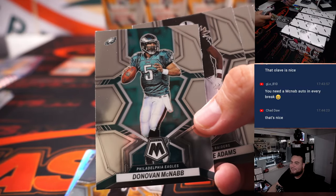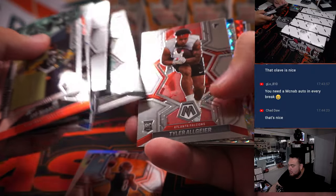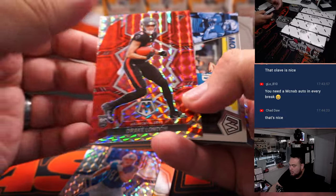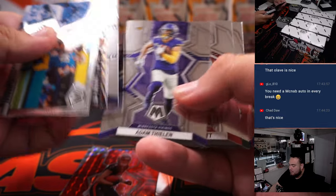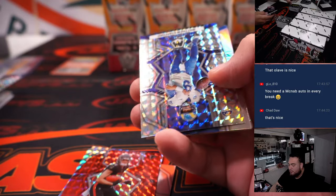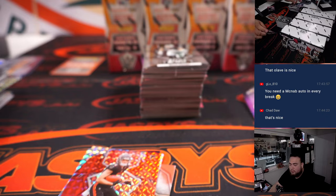There's my boy. I think McNabb must have signed a deal with Panini this past season because he's starting to sign in a lot of 2022 products. Drake London Red. He's one dude that actually still sells pretty well for an Eagle. Because again, he's one of those guys that just rarely has signed as much.